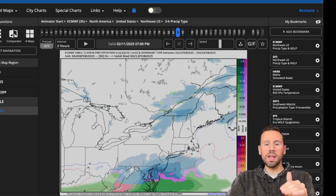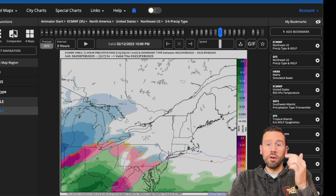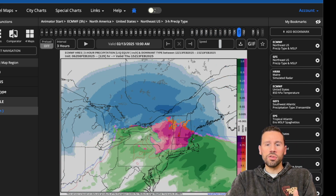Storm on Tuesday is a New Jersey, Delmarva storm, and then clear that out. And then let's go to the storm. This is the bigger storm. So this could have an ice component to it.